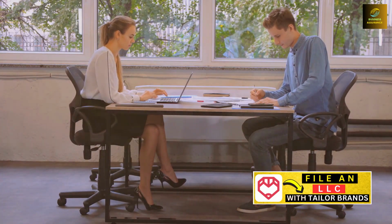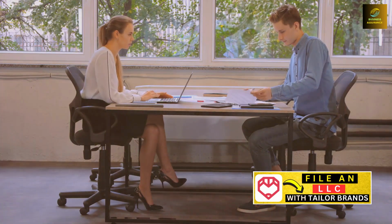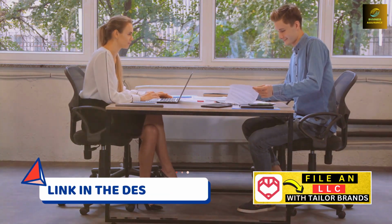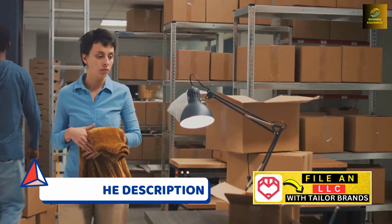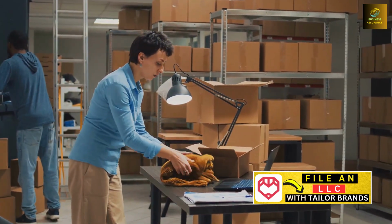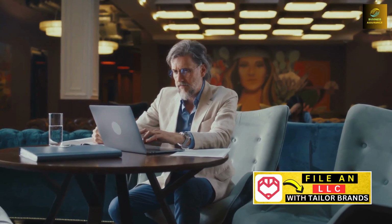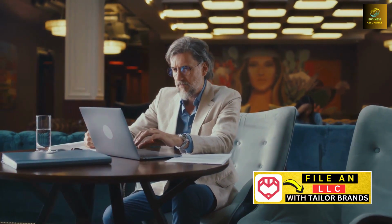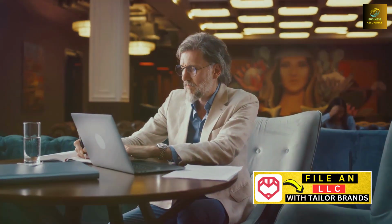However, if paperwork and forms aren't your cup of tea, or if you'd rather focus on creating for your Etsy business, companies like Tailor Brands can help. They offer services to assist with the formation of your LLC and obtaining your EIN, making the process smoother and leaving you more time to focus on your passion. But remember, just like your social security number, your EIN is unique to your business, so keep it safe. Don't share it with anyone unless it's necessary for your business operations.